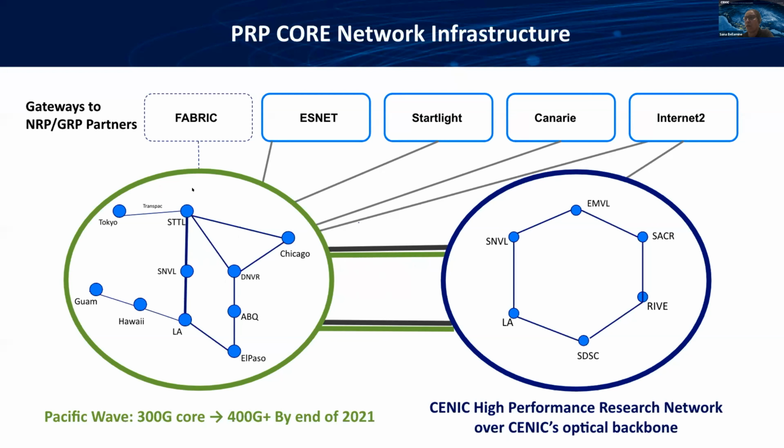At the top here are partner backbones that allow us to facilitate PRP going beyond these two networks: Internet2, CANARIE, StarLight, ESnet, and in the future, Pacific Wave will be connecting to FABRIC in Seattle. We have plans to upgrade the Los Angeles to Sunnyvale path to 400 gig over the CENIC line system by the end of the year. So that was a high level topology of the PRP infrastructure.